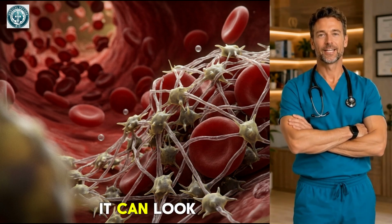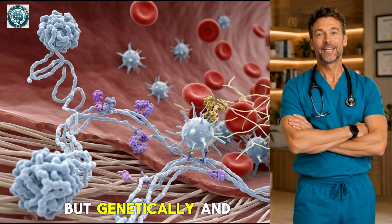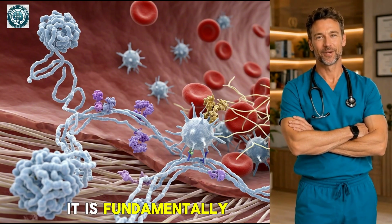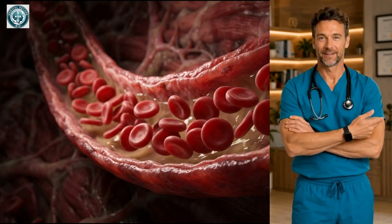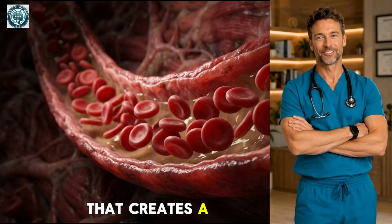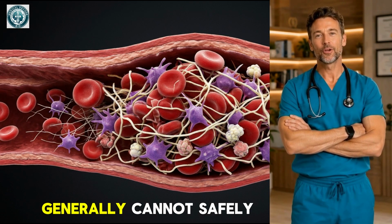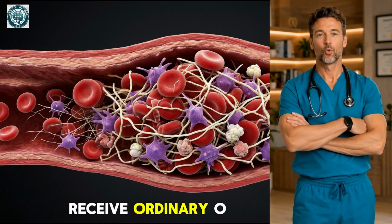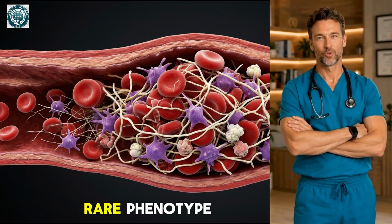At first glance, it can look like type O because the A and B antigens are absent. But genetically and biologically, it is fundamentally different. The person does not simply lack the A or B structures. They lack the basic structure needed to build them in the normal way. That creates a serious transfusion problem. A person with the Bombay phenotype generally cannot safely receive ordinary O blood. They need blood from another donor with the same rare phenotype.